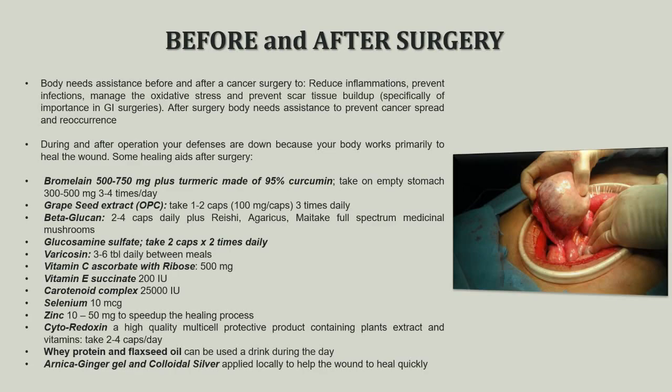Bromelain, 500 to 750 milligrams plus turmeric, made out of 95% curcumin. Take it on the empty stomach, here 300 to 500 milligrams 3 to 4 times per day. Grapeseed extract, again also known as OPC, 1 to 2 capsules, 100 milligram capsules 3 times daily. Beta-glucan is also recommended, 2 to 4 capsules daily, plus reishi, agaricus, and maitake, a full spectrum medicinal mushrooms.